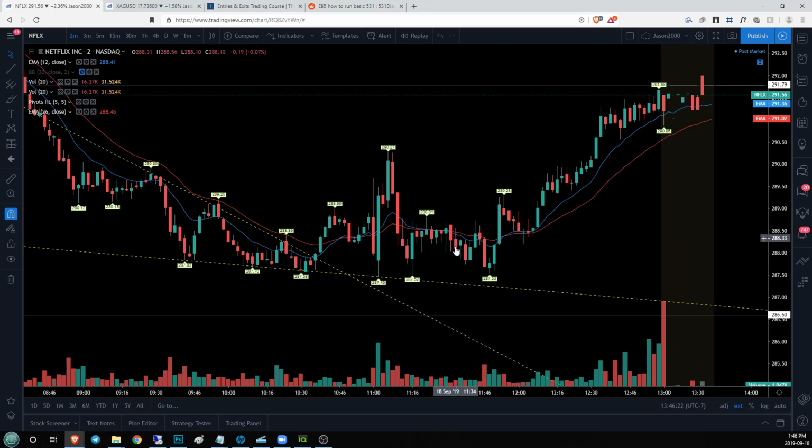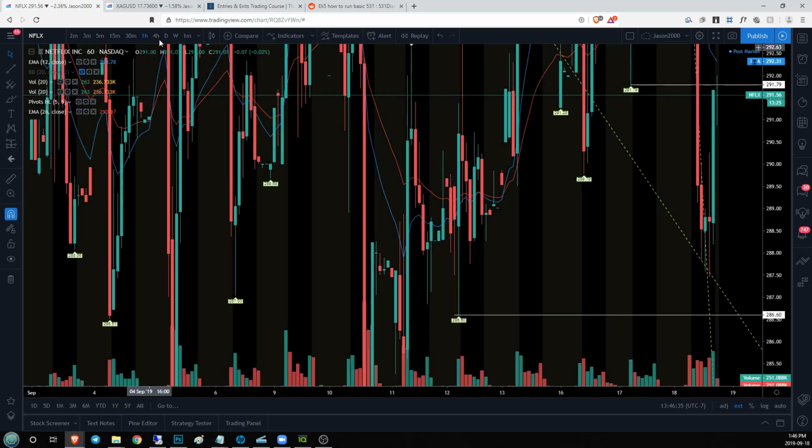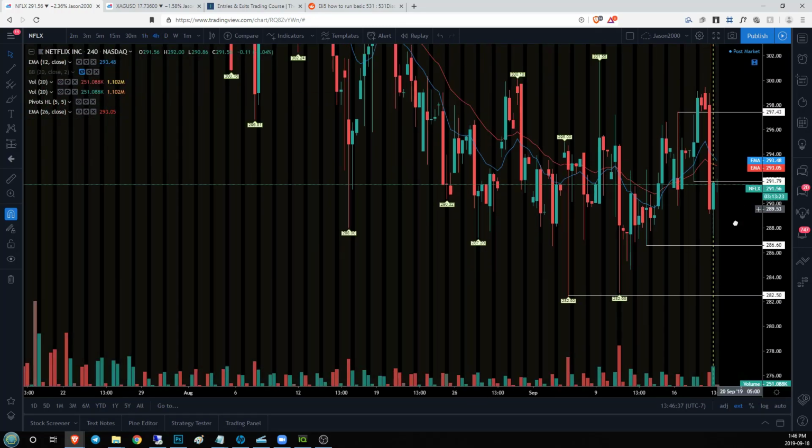Things start to calm down a little bit. Bears make another move. We hold 287.52. And finally, having established that support, bulls are confident again, and they take off toward the end of the day, having set what hopefully is a 4-hour lower high.